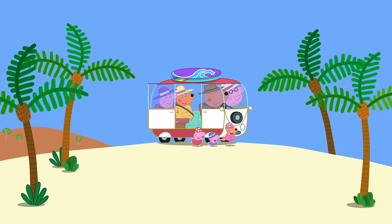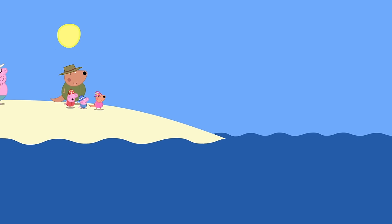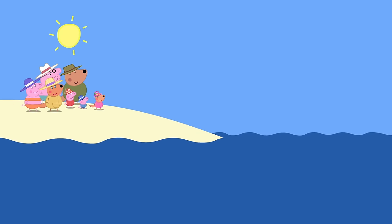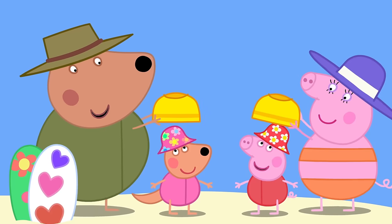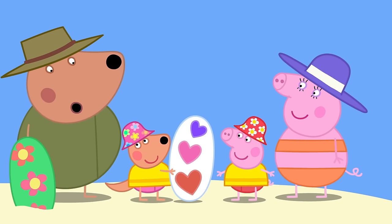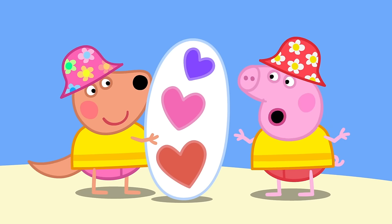This is the beach. Wow! Look at the sea and the waves. Yeah, you'll need life vests for the water. Dad, are we good to go surfing now? You're all good. What is that?